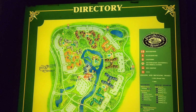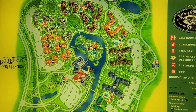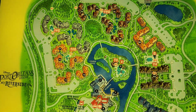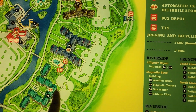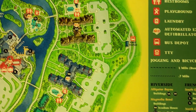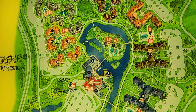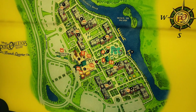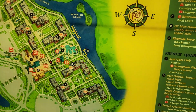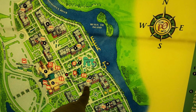Here is a directory of the Port Orleans Resort overall. So up here is the Riverside, and you can see that it has many, many more buildings. Subsections. Yeah, these are kind of like southern mansions, and then up here are more like the bayou kind of buildings. We are actually down here at French Quarter. You can see how much smaller it is. Yeah, it's just pretty much this area here. And we're right over here actually. So we're not very far.